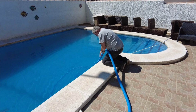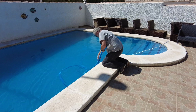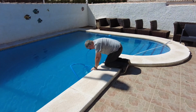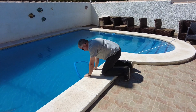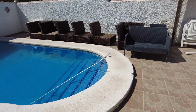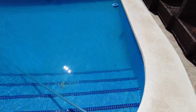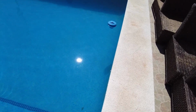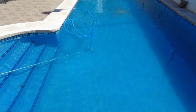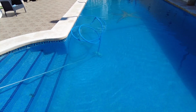So Steve's just setting up the vacuum. He's obviously pushing the water in, making sure he doesn't get any air in there. Sticking it into the nozzle in the pool, which you will have. Steve's got his stick there, sticking out the water. And if you just notice, it's pretty clear. Oh, it's not crystal clear yet, but it will be. But it's a massive improvement from over a week ago, when you couldn't even see the bottom of it.